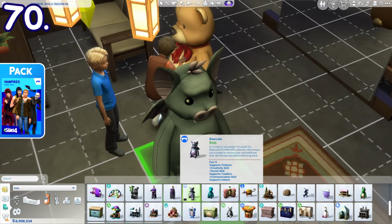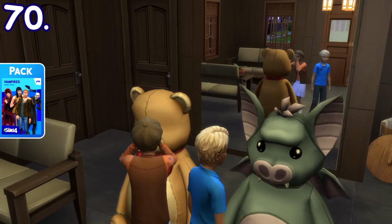The Bearcula teddy bear will not have any reflection whatsoever if you see it through a mirror.